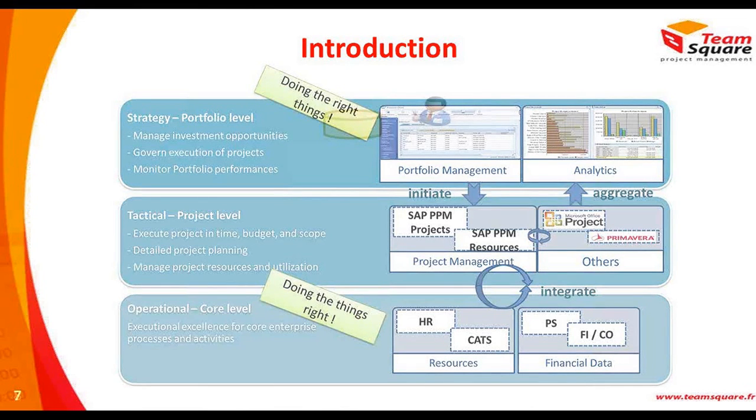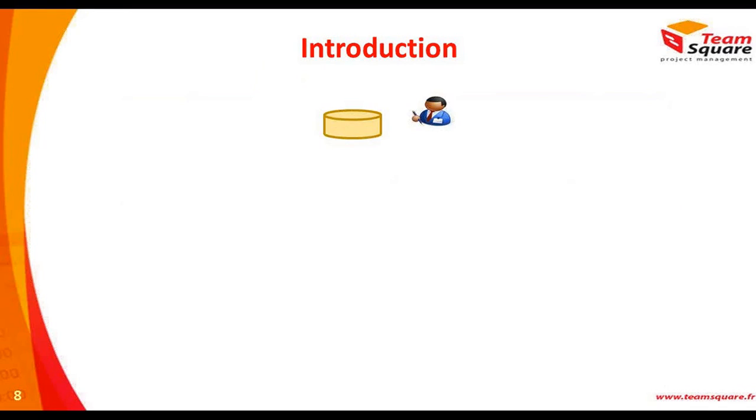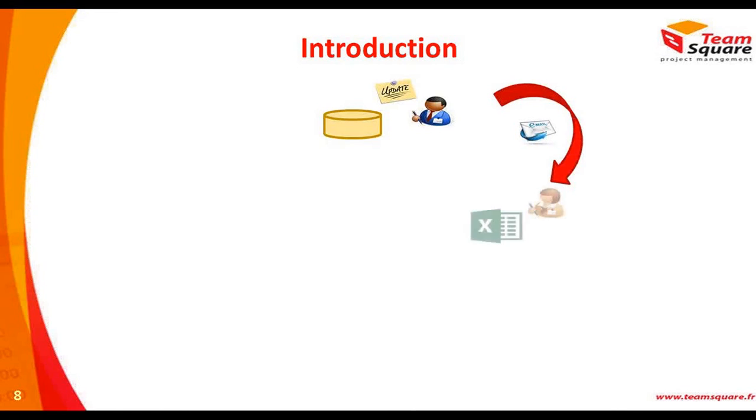Now, let's look at the situation today. You have one system. It could be a system representing your portfolio of projects. It could be maybe an Excel-based system or any other system. And there is an update in your portfolio. You have a new project, let's say, appearing in your portfolio system.